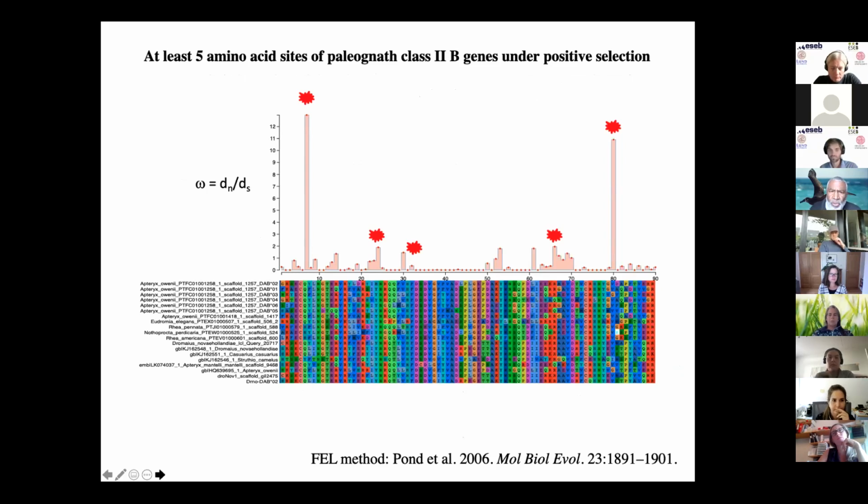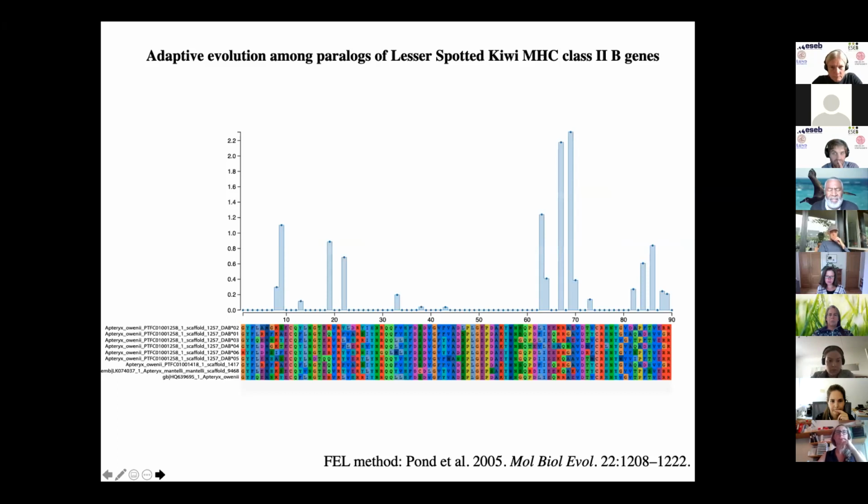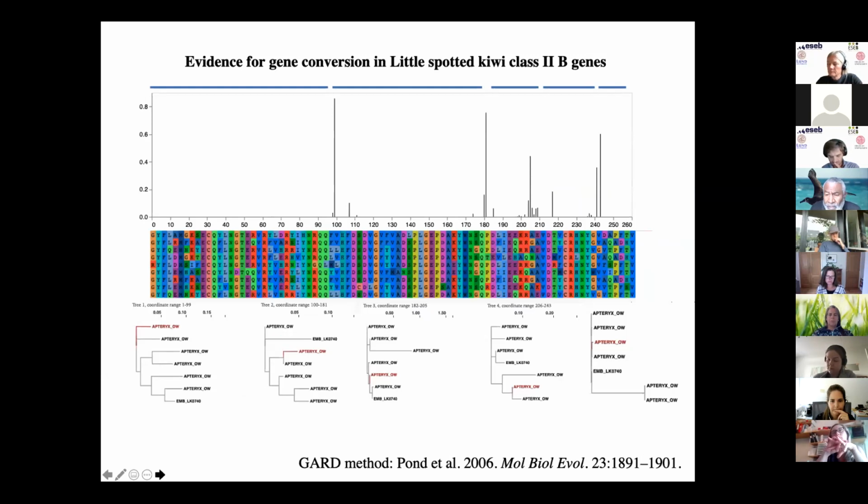And then I'll just end with a few slides showing the evolutionary dynamics of this gene family. When we look across the paleognath exon 2 of these class 2 genes, this is the peptide binding region, of course, we find reasonable evidence of adaptive evolution. You can see the omega values here on the y-axis. When we look just within those 6 kiwi paralogs that I mentioned, we also find evidence of diversifying selection. And finally, we find pretty compelling evidence for gene conversion among these kiwi paralogs. Basically, different regions of the gene show strongly different trees, which are significantly conflicting.